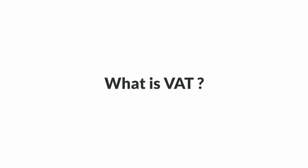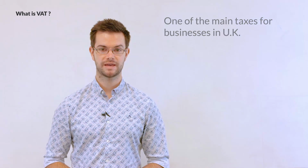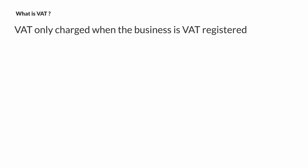What is VAT? You may have come across this term, or this may be the first time you're hearing about VAT. VAT stands for Value Added Tax, and is probably one of the main taxes a business will need to pay in the UK. So here are some additional points regarding VAT. VAT is only charged to your clients when the business is VAT registered. VAT is charged on certain goods and services, and the normal rate of UK VAT is 20%. But there are other rates, and we will address this later on.